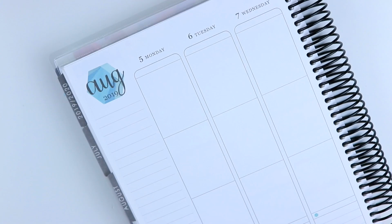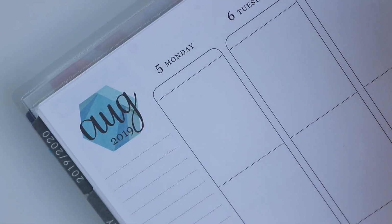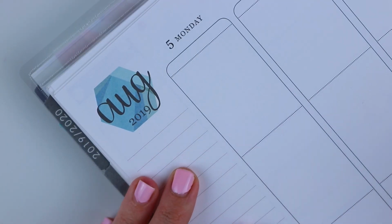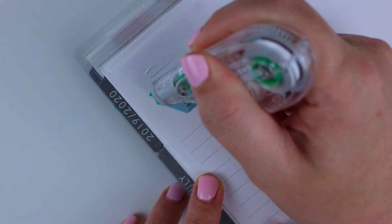So the first thing that I'm going to do is I'm going to use my Tombow whiteout, and I'm going to white out the dates, the little August thing here, the calendar down here, and this line right here that have the little hexagons. And I find that that's the perfect amount of whiteout for me. I don't really need more whiteout than that.